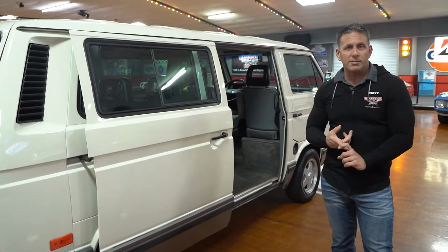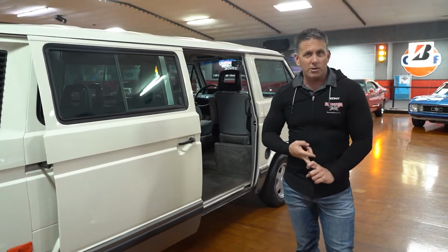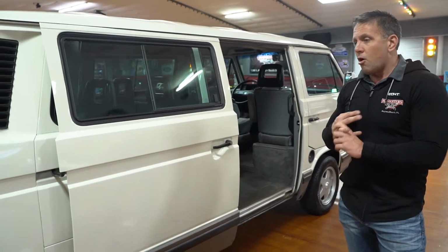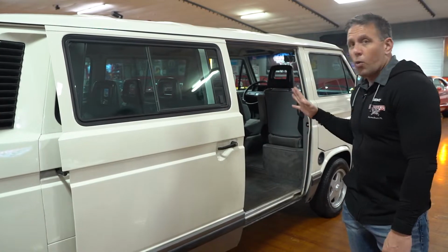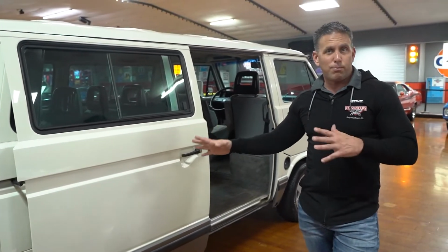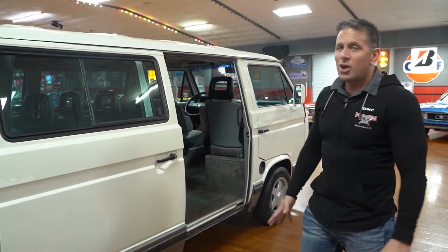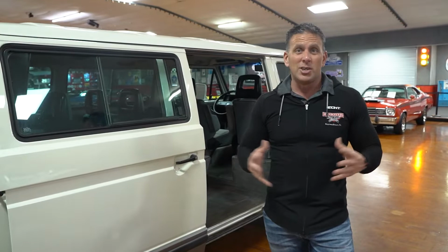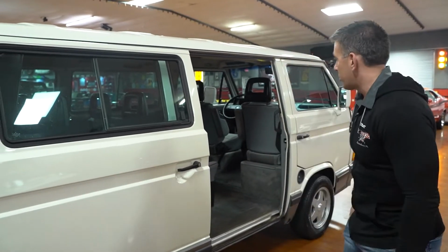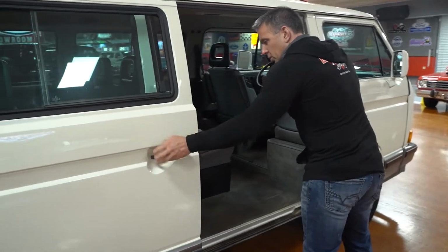Number one, only 17,000 miles on the new motor that's in it. Number two, it spent its entire life in the state of Florida. So all your body panels are good, all your metal's solid. So if you wanted to put a real cool paint scheme on it or put some cool wheels on it, you could definitely make this vehicle your own, very inexpensive, and you'd have something that's worth something. Really nice piece.